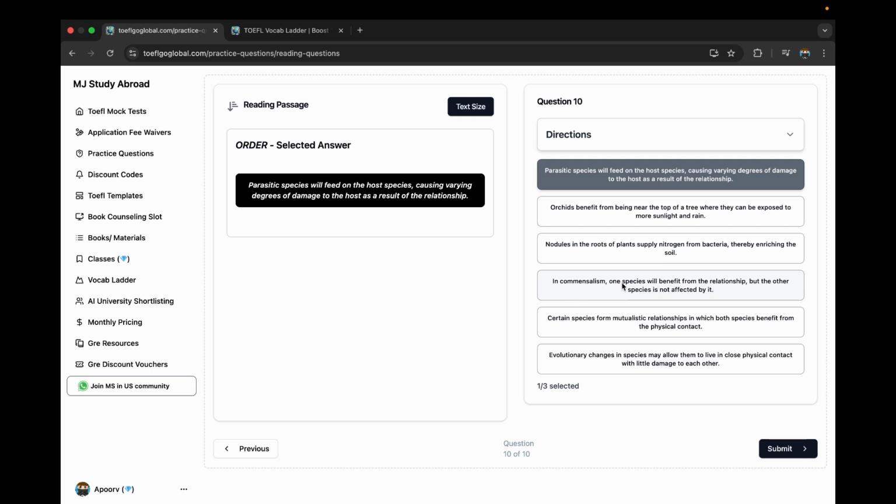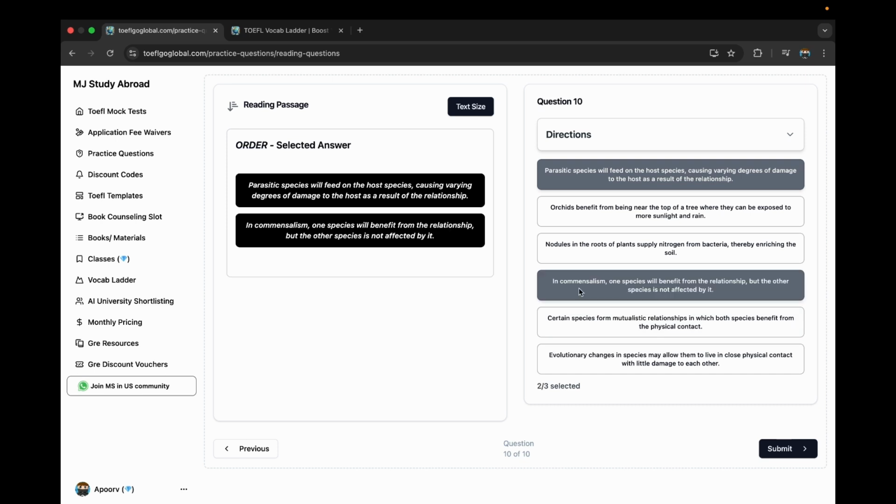In commensalism, one species will benefit from the relationship, but the other species is not affected by it. The three main points of the passage were parasitism, commensalism, and mutualism. So definitely D is the correct answer. Certain species form mutualistic relationships in which both species benefit from the physical contact. I think it's the answer, but we'll read the next one. Evolutionary changes in species may allow them to live in close physical contact with little damage to each other. So definitely, I think E is the correct answer.